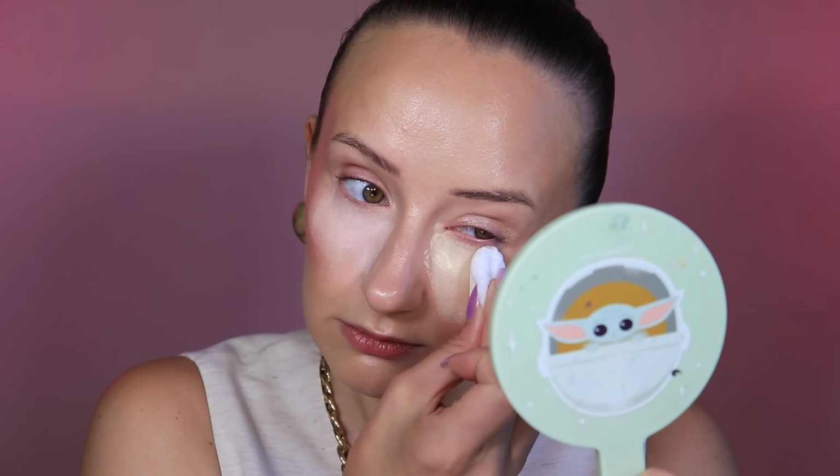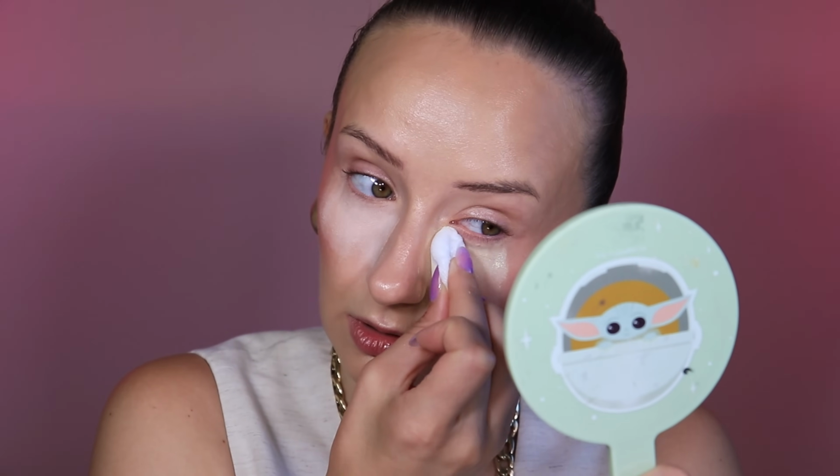Now let's try the banana one. Okay. Doing exactly the same thing. This one is yellow, but it's not orange, because sometimes when you buy a banana powder, it looks orange. Doing the same thing here. Yeah, lovely.